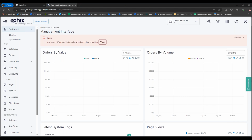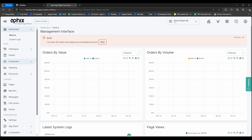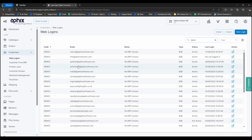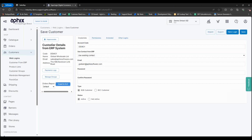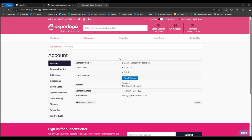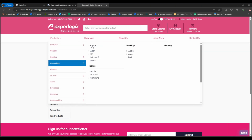So I'm in the back end management interface of one of our demo web shops, which is also linked to Intact IQ and this version of SalesRep. As you can see here, I'm just going to log in as that same customer. So we'll look up a product with options. Let's look up a nice laptop.